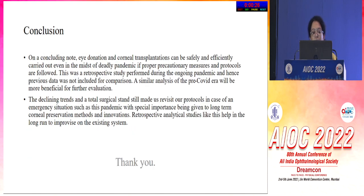So in the concluding note, eye donation and corneal transplantation can be safely and efficiently carried out even in the midst of an infectious pandemic if proper precautions are taken, and retrospective studies like this help in the long run to improve the existing system.